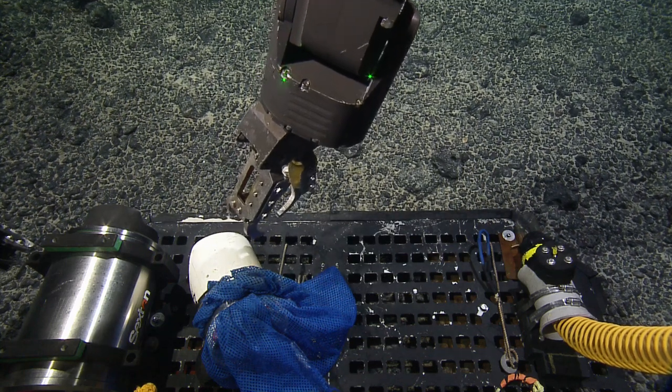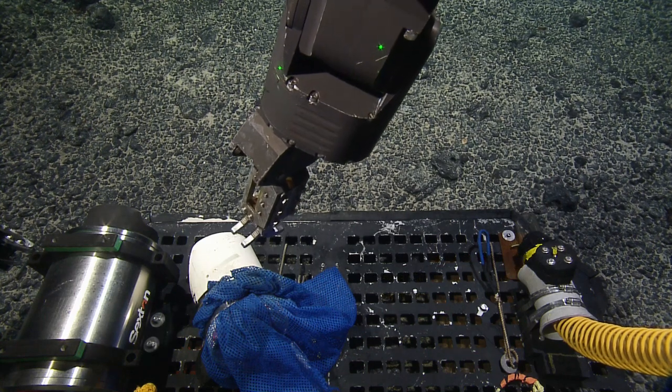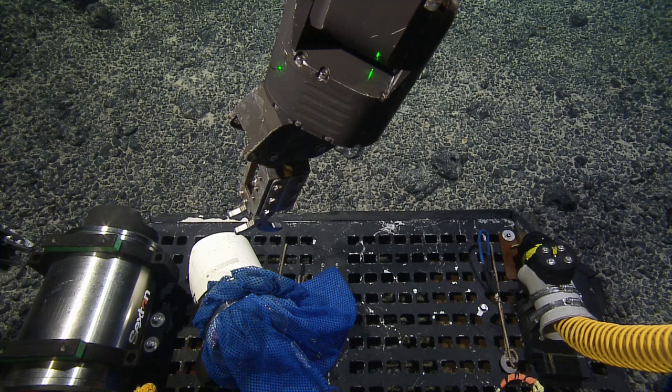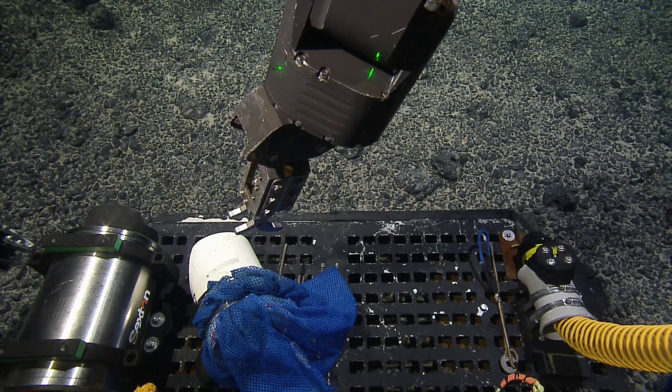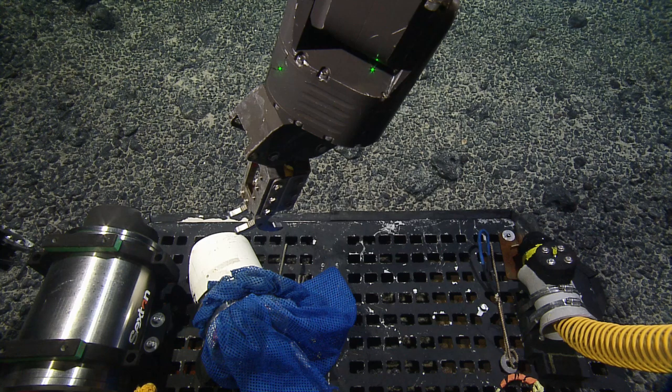I mean, I guess we can try that. Is there another scoop on board? That's a good question. I was going to ask ROV that. I don't know what's in the sample boxes. We could check. Yeah, just take a quick look. I mean, this isn't stuff that's going to jump out of the scoop. That is an interesting bag, though.